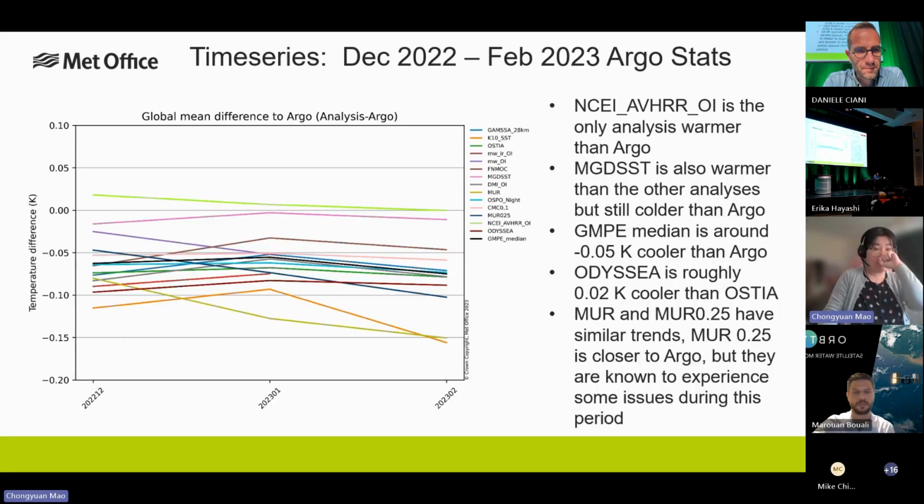So this one is a very busy plot because we have 15 lines here: the 11 existing, the 3 new, and the GMPE median. So I'm just going to highlight a couple of them that you might want to focus on. The light green is the AVHRR-OI. The Odyssey is in brown. The Mur full resolution is in yellow. The quarter degree is dark blue, and OSTIA is dark green, kind of merged in this bunch of lines, and GMPE median is in black.